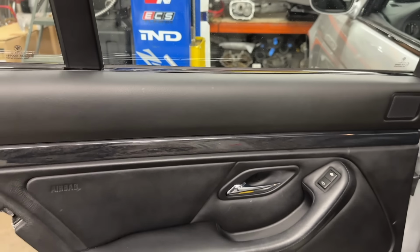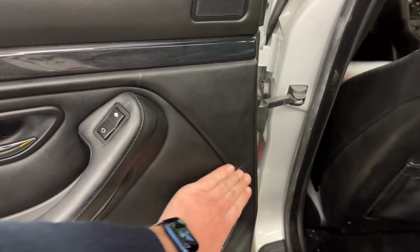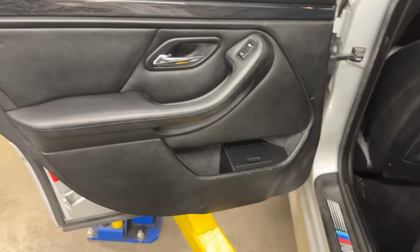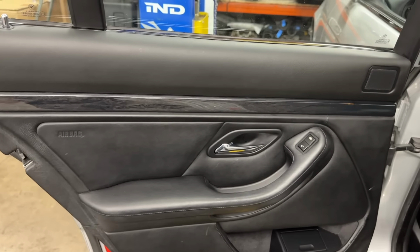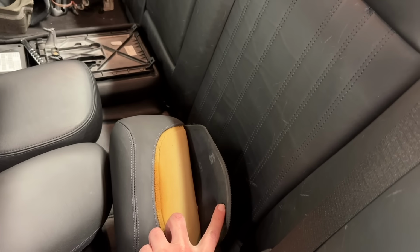We had to replace a couple of clips behind it. Got the door panel cleaned up fairly well here. There's a couple of marks on it that we'll see if he wants our leather specialist to look at. But we'll be getting the rest of that in later during the week. Got a set of headrests on the way for obvious reasons.